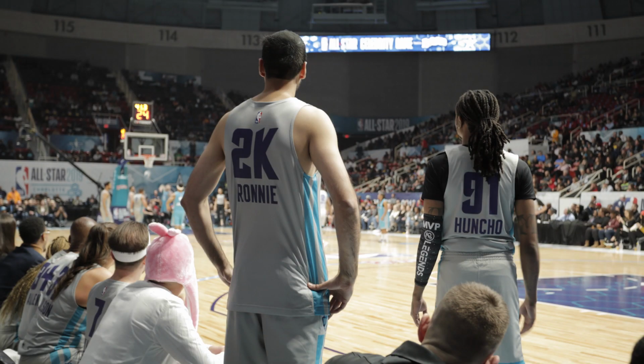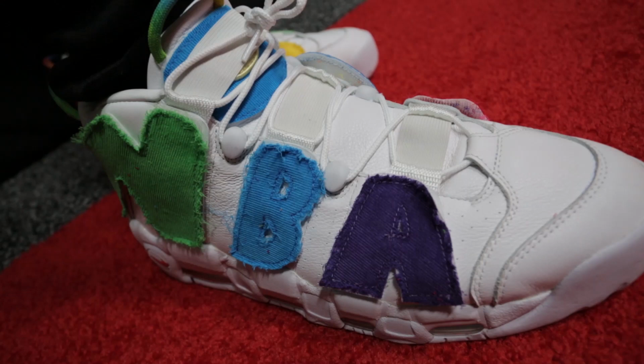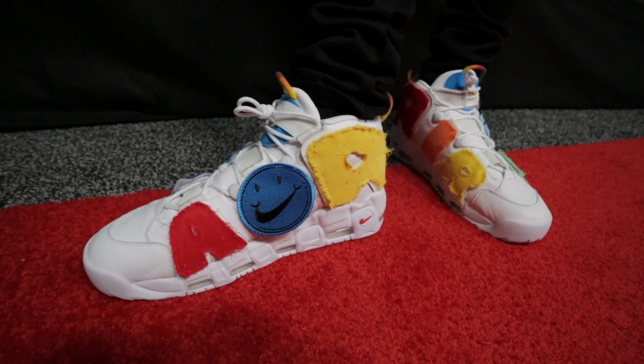So I have gotten the distinct pleasure of getting to know Shoe Surgeon really well and partnering with him on several shoes. I kind of got on the radar with him a couple years ago, and he was a big 2K fan. I got the opportunity to play in the Celebrity All-Star game in Charlotte a couple years ago, and Dominic set me up with some of the most beautiful shoes for my player tunnel walk. Everybody was talking about them.